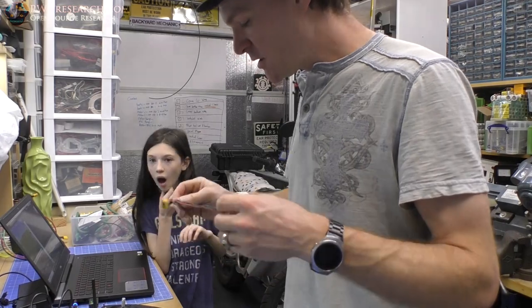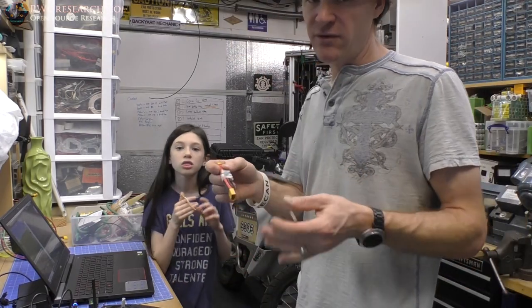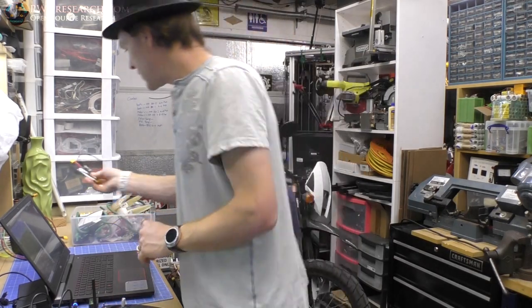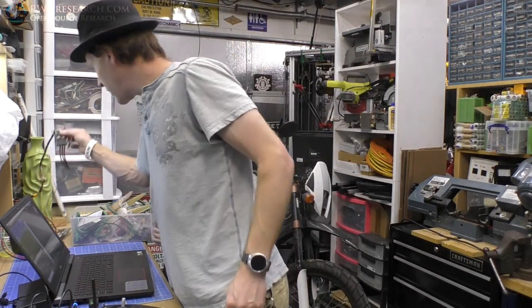Now, I've modified that one with a resistor to create lower voltages, and I put a divider resistor to give us the 3.3 volt/5 volt down to a 1.8 volt or less. Anyway, this works really well after I modified it.